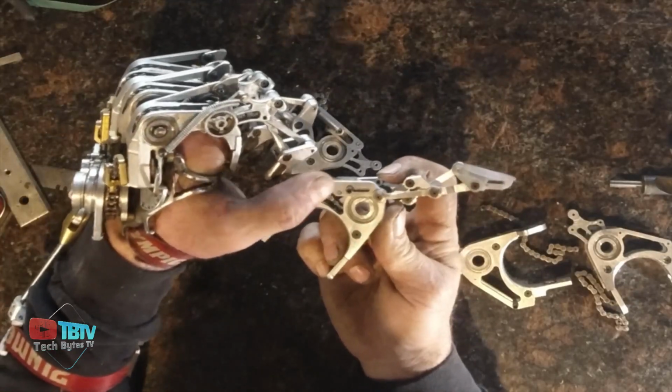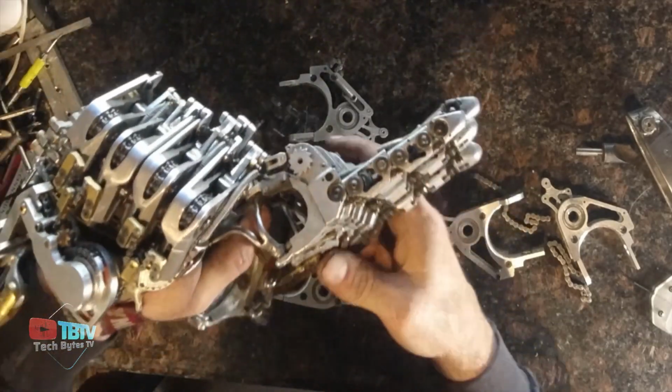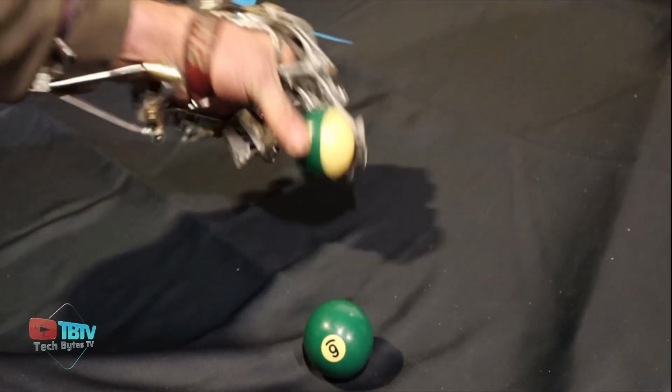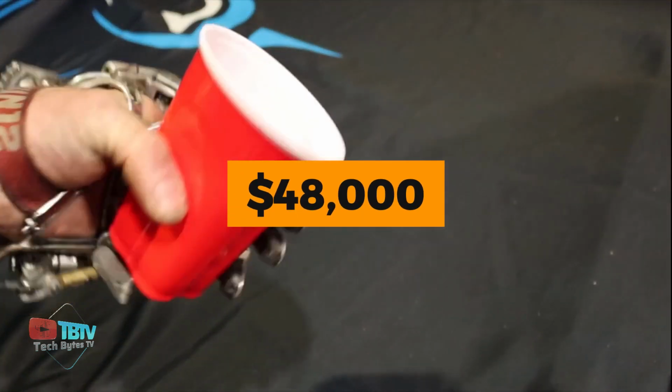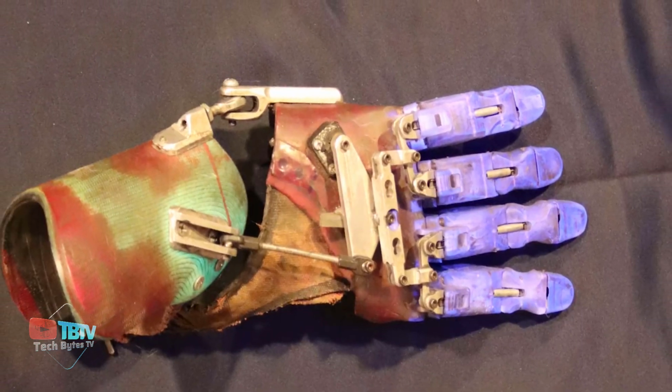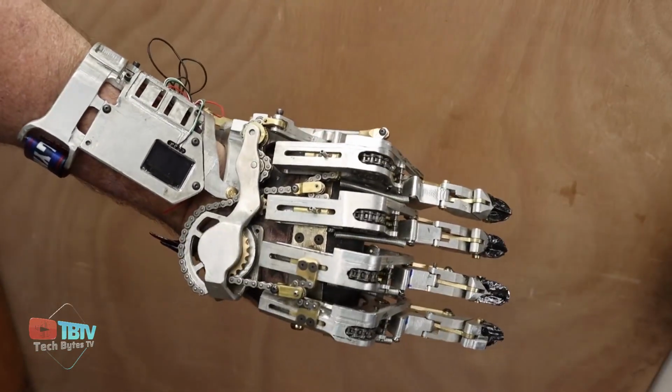Each finger consists of less than 10 components, and the entire process took him 600 hours. Even if we consider the working of 600 hours, the price of this hand comes out to be $48,000, which is less than the iDigits prosthetic hand. So why not get this ingenious piece of engineering instead?